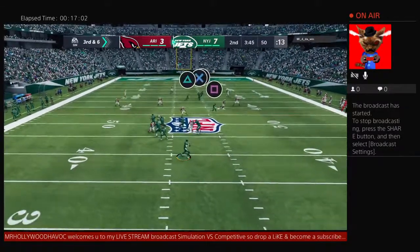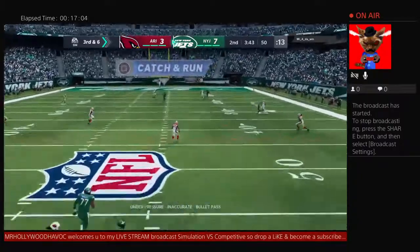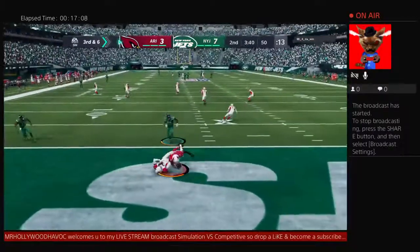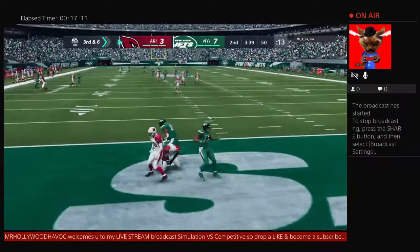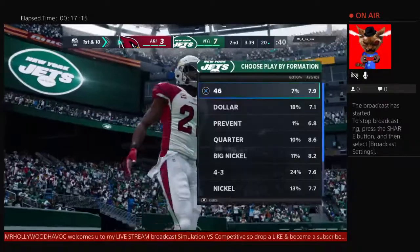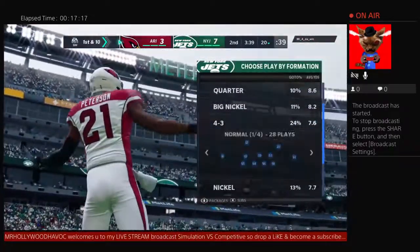Darnold to throw again. Going deep now for Herndon. And it's intercepted at the goal line. Good positioning, and it's picked off. And a big turnover there as his guys will get the football back.